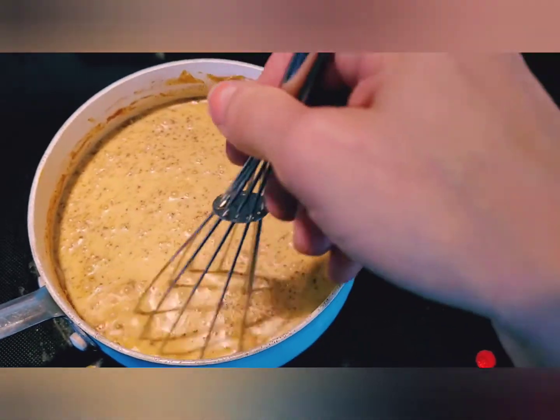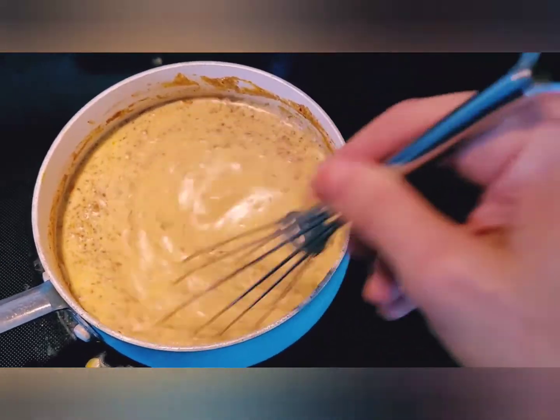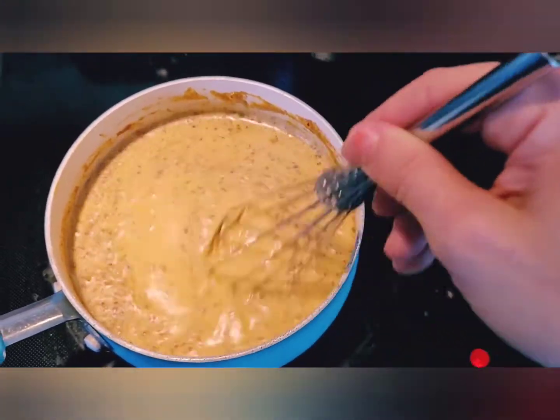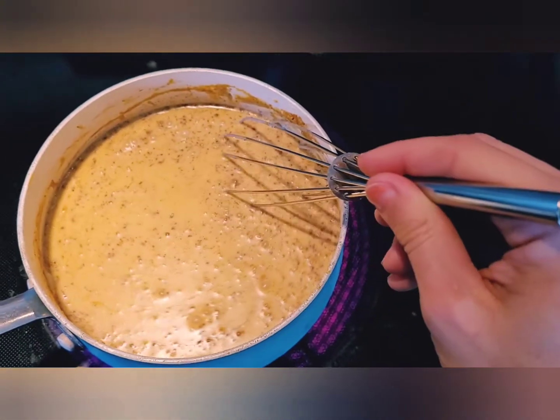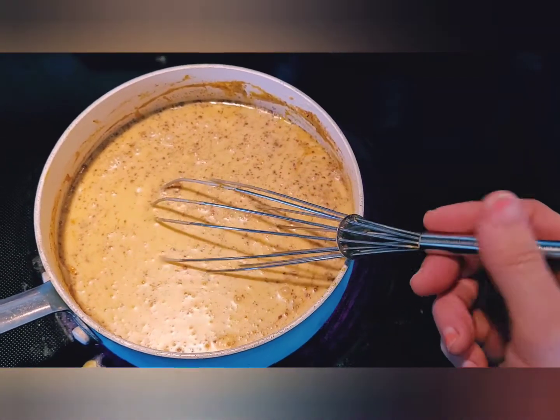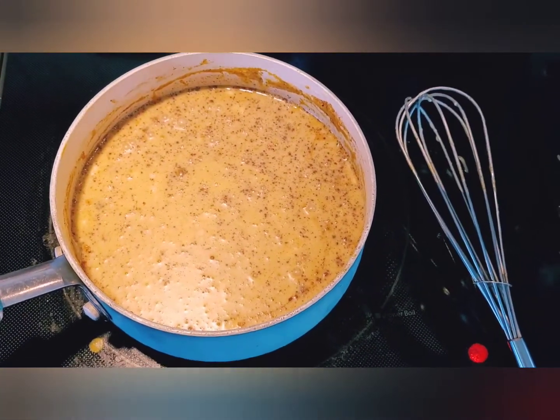And I do not want to boil this. I don't want to scald either milk or my spices. I'm just going to bring it up to a simmer and then stop. So, be back in a minute with the honey.